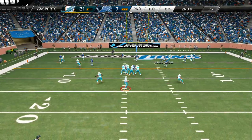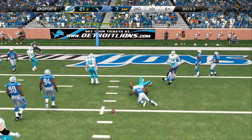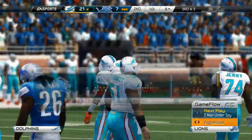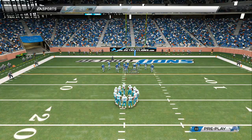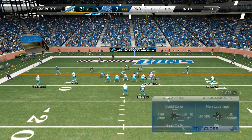Ryan Tannehill will take it from the gun. And it's incomplete. Just couldn't hold on to it after the hit. Good timing by the defensive player that time. He gets to the receiver just as the football is getting there and makes the hit and knocks that football loose. This is third down.